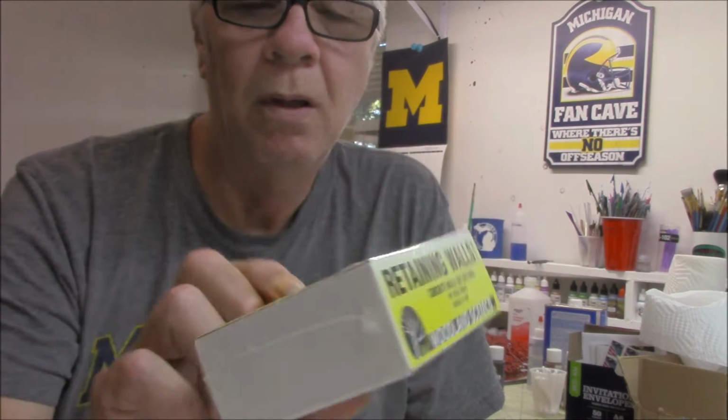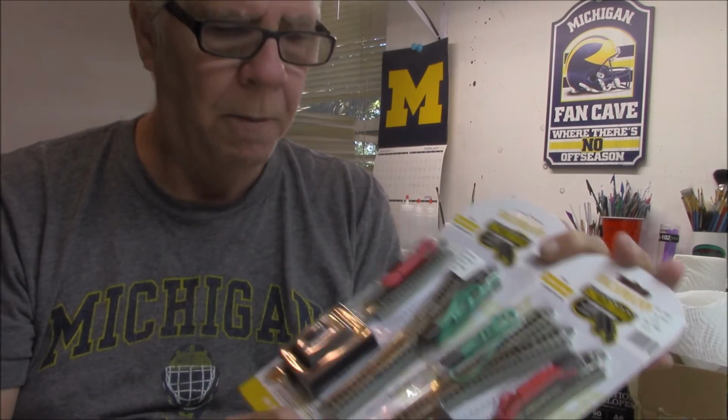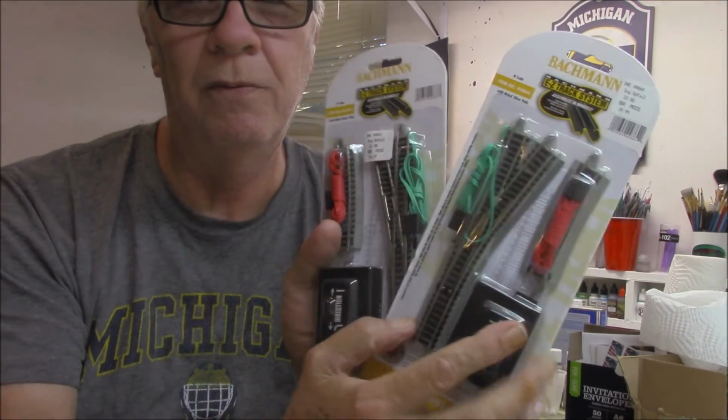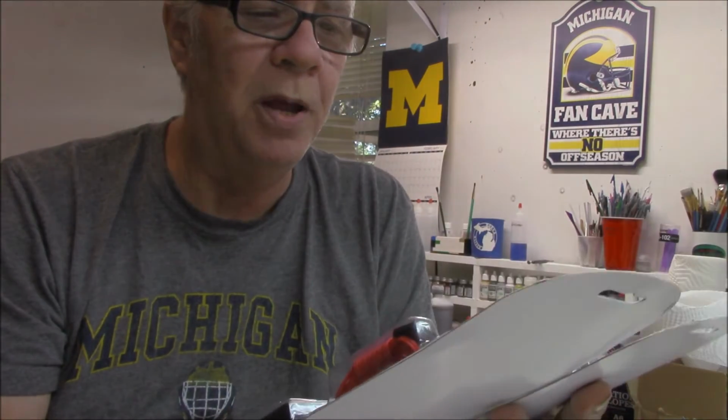So I got some N-scale retaining walls. It was marked $9.79. I paid $4 for them. And then I picked up 2 turnouts, one left and one right turnout for the train set. Paid $36 for the 2 of them. So not bad. They were $36.99 and $39.99. Why the one is more expensive than the other, I don't know. But so paid $36 for the 2 of them. So that was a good deal.